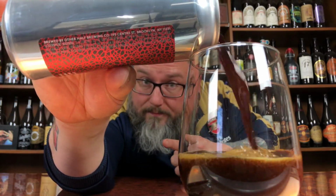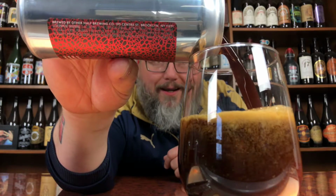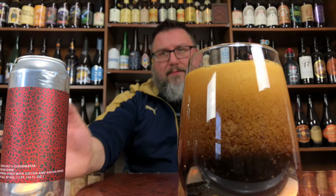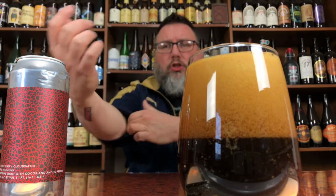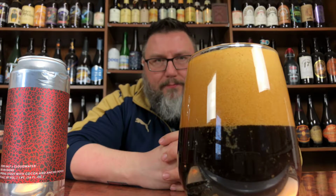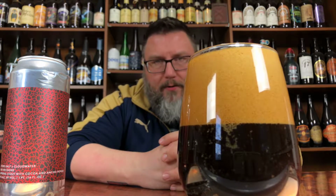That's what I want. Anyway, let's give this a rough pour. Let's be kind of a jerk with it. Beat it up a bit. It's a peppery beer. It's an ancho chili beer. So let's pour it like it's going to take us a long time to get a nose on it.